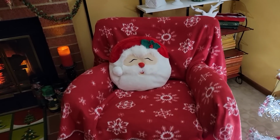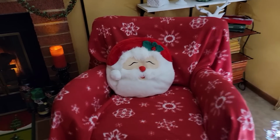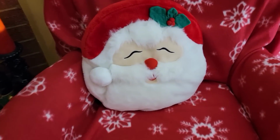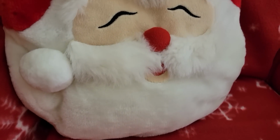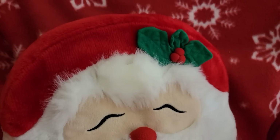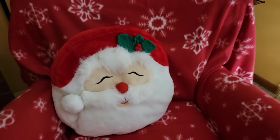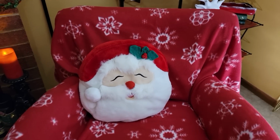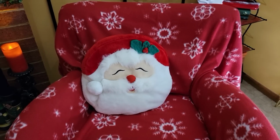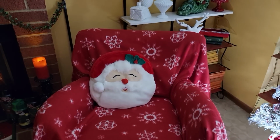And I just found this pillow for 99 cents. It is adorable. So soft. Oh, it's just so soft and fluffy and sweet. And I washed it already. I have a wonderful washer, gentle cycle. And it turned out just beautiful. So I was thrilled. I couldn't pass up that sweet face for 99 cents.